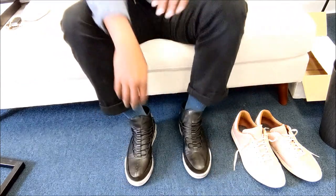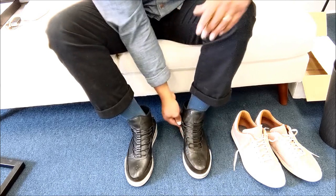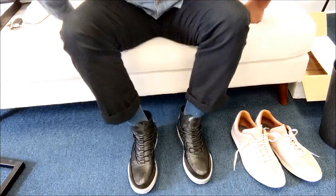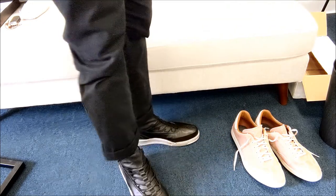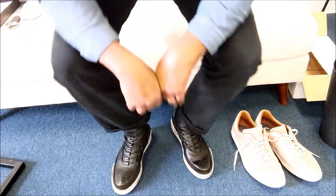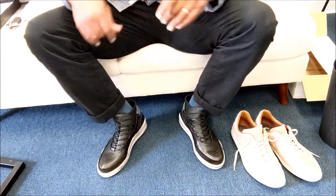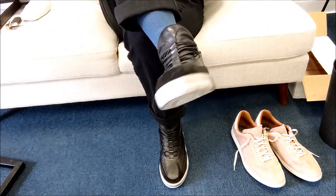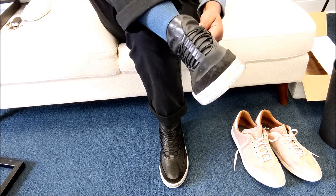Yo, these are so soft, man. It's leather. Golly. Suede. Smooth. This doesn't look like anything that you'll see. I'm going to get the camera lower so you can see these a little bit more. But these are fresh, man. That's going to get some serious looks.